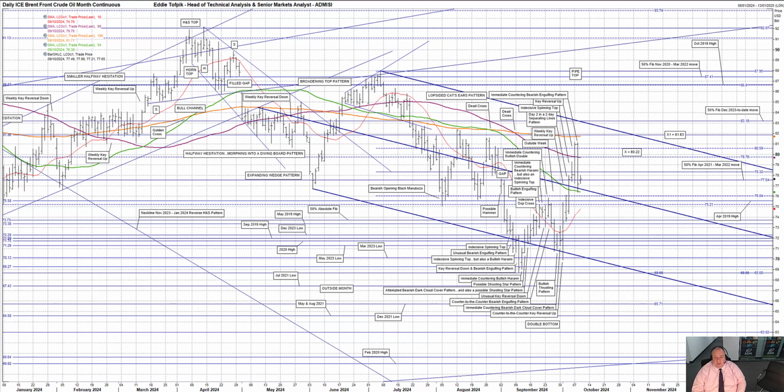Overall, there are three patterns here to pay close attention to. The first one is the previously mentioned mid-April to early July dark blue breached but repaired bearish shift pitchfork. This pitchfork indicates the approximate bearish angle of attack of this market.